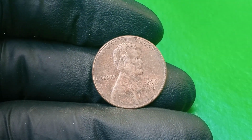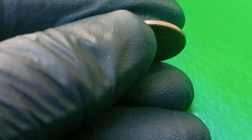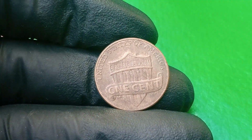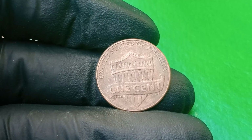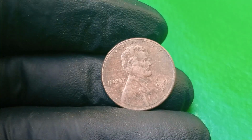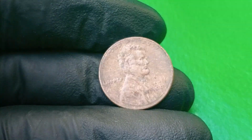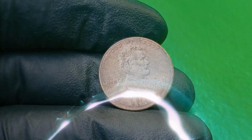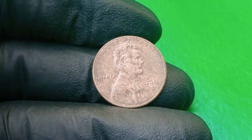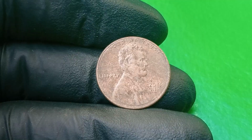Then misplating or plating errors. Since pennies since 1982 use a zinc core with a thin outer copper plating, sometimes the copper layer can flake off, or be irregular, or there might be missing plating in parts, where zinc shows through, or entirely missing copper on a portion of the surface. That reveals the underlying zinc and gives a two-tone or splotchy appearance. If this occurs in a way that is aesthetically interesting and maintained in high preservation, collectors would pay a premium.